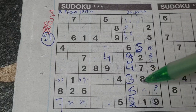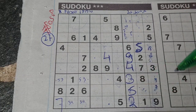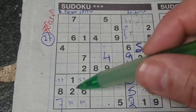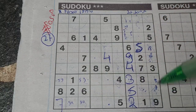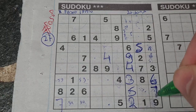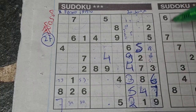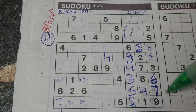Then 7, 4. And I need a 6 here. We have a 6 in this row, so no 6 in these two boxes. So 1 box left of the 6 should be there. And I've eliminated the 7, so the 7 goes there. So 1 digit left in this big square for the man. 1, 2, 3, 4 is missing. 1 box left in the last column for the man.